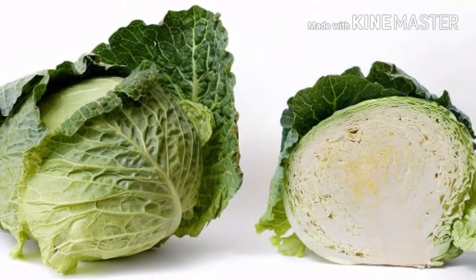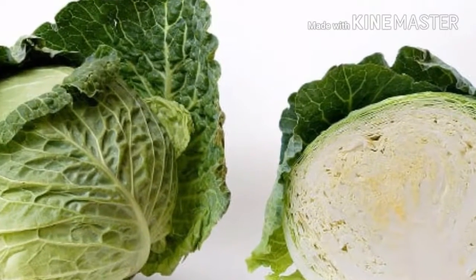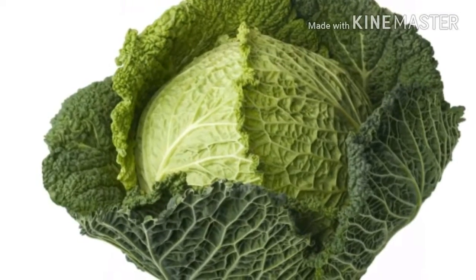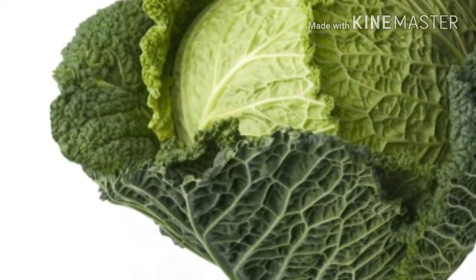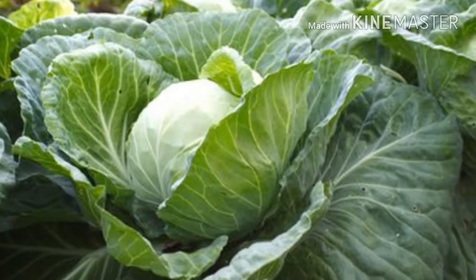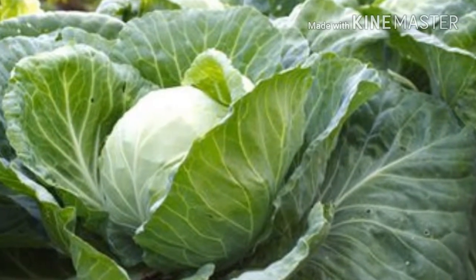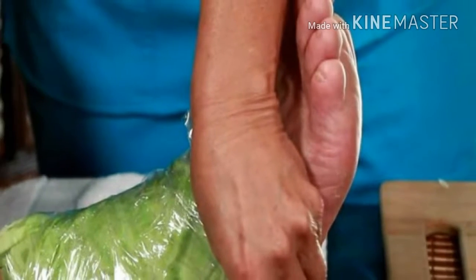Wash and dry a few cabbage leaves. Apply the clean, dry leaves to the affected or painful area. Hold the leaves in place with either a bandage or an adhesive plaster. Leave the cabbage leaves in place overnight. Change the compress daily. Note: any type of cabbage leaves can be used, although red ones tend to be more effective.